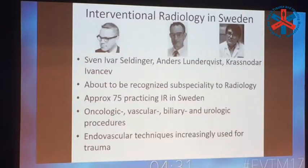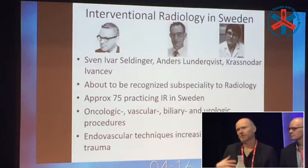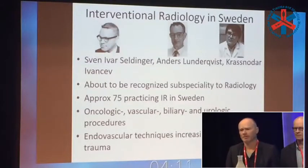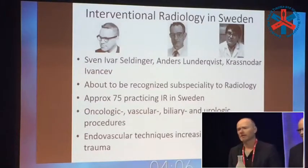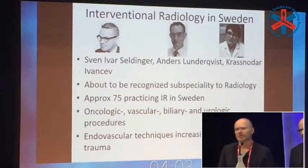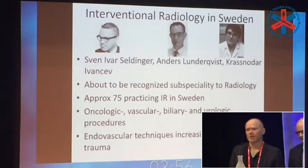So, as you might know, we have quite a golden tradition with great names putting the trends in the history of interventional radiology. And if we look into the future, we think that there is a positive trend in Sweden now to develop the IR concept, because IR is about to be recognized as a subspecialty to radiology, and with that we also get a curriculum and formal educational courses and so on.